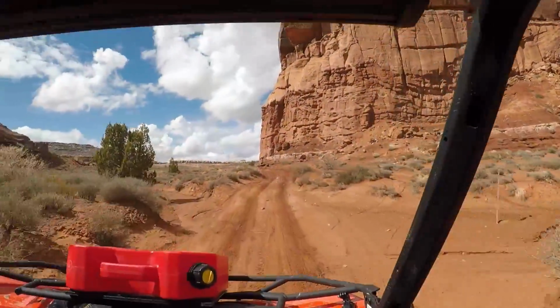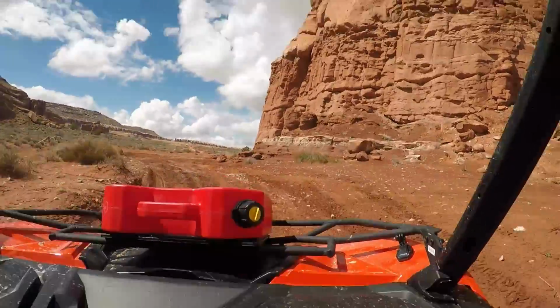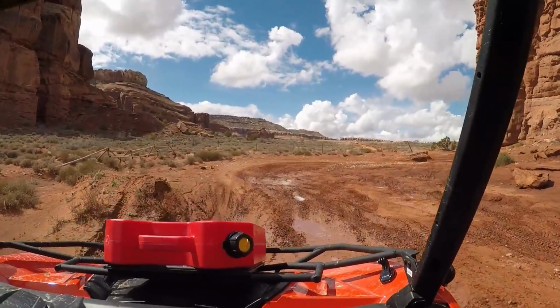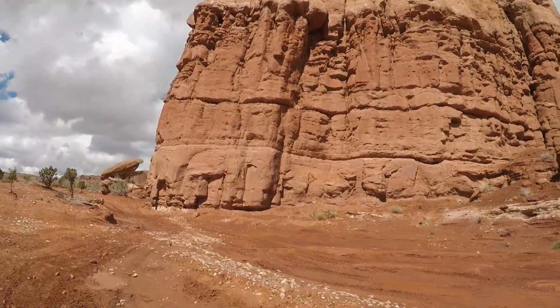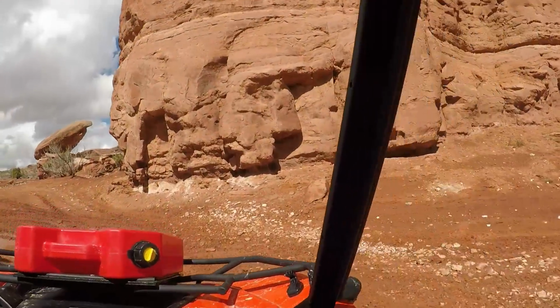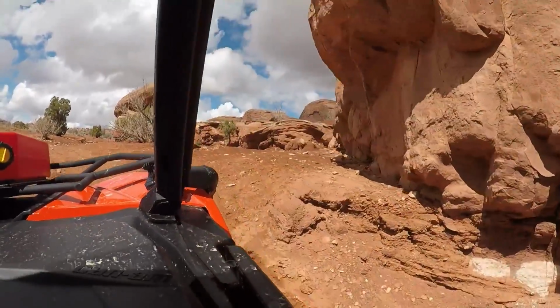Now this is cutting back towards the north. I like to come around this way. It makes a big loop, a big triangle almost, but come up through this little canyon right here. Yeah, it's really impressive. This is usually right here where we stop and have a little bit of lunch, right here underneath the rocks.